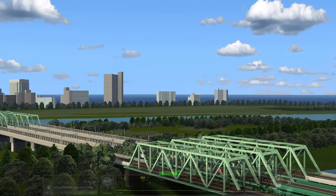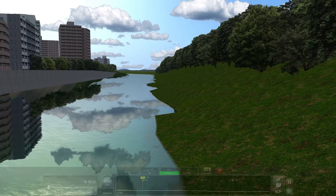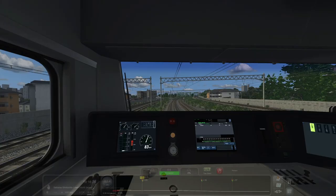Now, you will note, just like a lot of other Union Workshop routes, it's got that funky watercolor. I've never been a fan of the water in Train Sim anyway, and there's not much in lieu of the ground textures. But for what they were angling for, straight performance, this is very doable because you're not going to be seeing this stuff. So I've got it paused. I'll unpause it. We'll get in the cab.